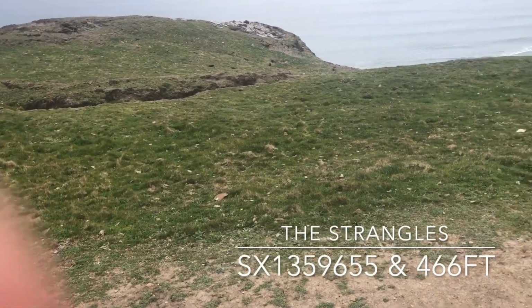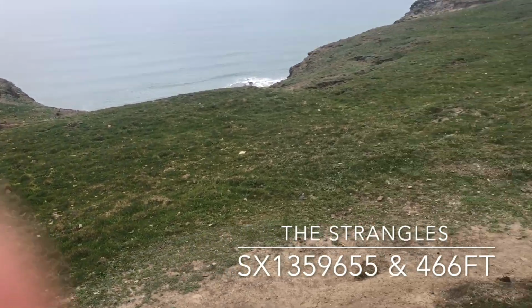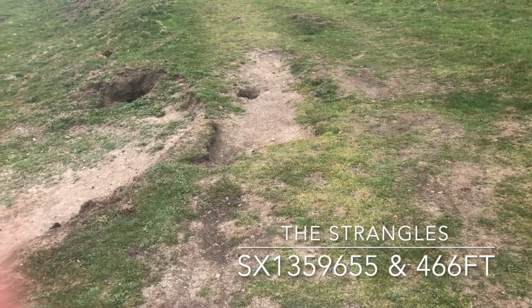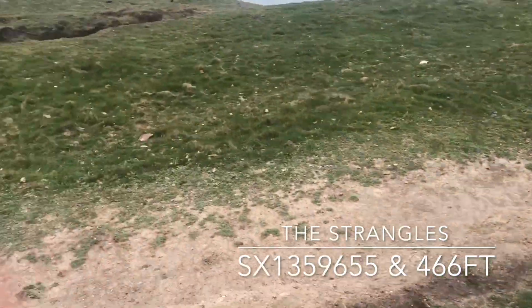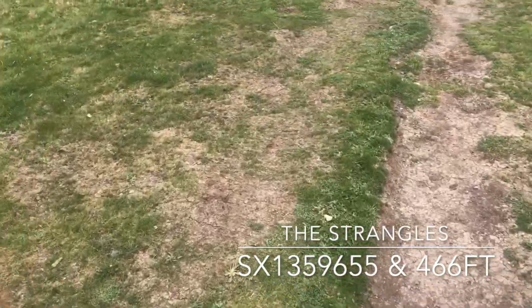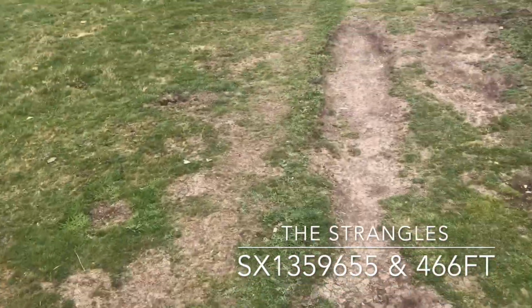A place called Strangles Cliffs, and quite a sandy subsoil here, absolutely riddled with rabbit holes. So wherever you look, there's a hole for the bunnies. Can't see a single one of them. Perhaps they're inside having lunch.